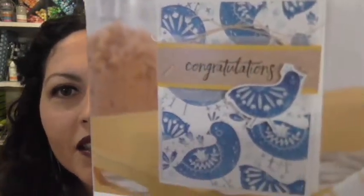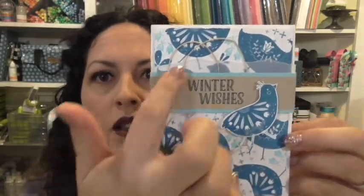The next card I loved, and I only changed one little thing about this one. That blue and white, oh, I loved the blue and white birdie patterns there. The only thing I did was switch out the yellow for our Pool Play paper. Isn't that fun? And I changed out the sentiment because, to be quite honest, I don't have that many events or opportunities to send out a congratulations card. Winter Wishes I could totally use during the winter season, so I switched it out for that.